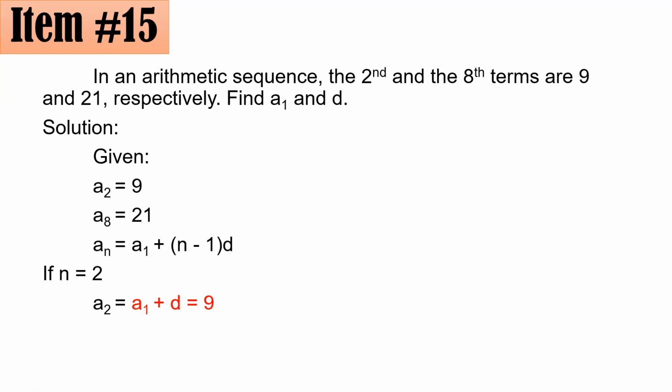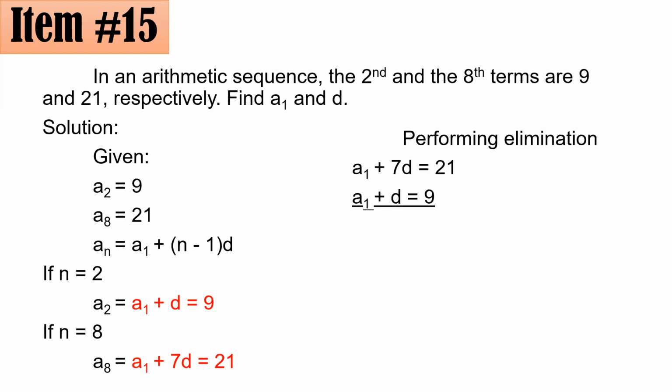Sa ikalawang given naman ay a sub 8 equals 21. Remember that 8 is the value of your n there. So by substitution again, or replacing all n's here by 8, we have a sub 8 equals a sub 1 plus 7d equals 21. And this time, I will perform elimination po. And you notice, yung mga naka-red po, mag-eliminate po tayo. And I subtracted both sides, no? Because a sub 1 minus a sub 1 becomes 0. 7d minus d is just 6d. 21 minus 9 is 12. So 6d equals 12. Dividing both sides by 6 gives you a common difference of 2.